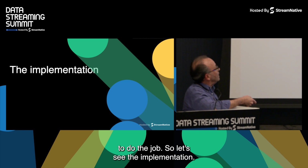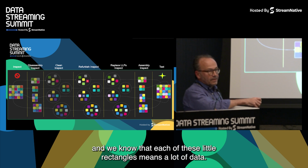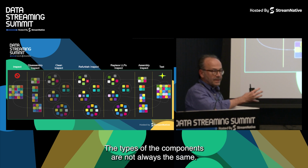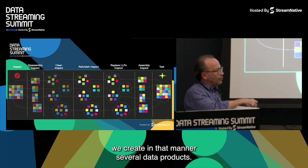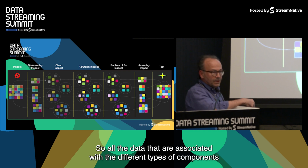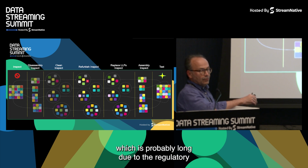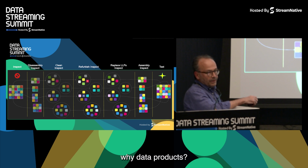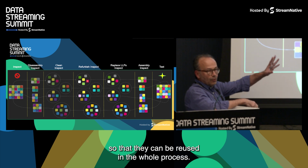So let's see the implementation. When we look at this, and we know that each of these little rectangles means a lot of data, the first thing to do is to structure this data properly. The types of the components are not always the same, so we will need to organize them into different topics. So we create in that manner several data products. All the data that are associated with the different types of components are stored in the proper topics, and we give the appropriate retention, which is probably long due to the regulatory compliance and the audit eventually. So why data products? Because we need a very good definition of what we store so that they can be reused in the whole process.